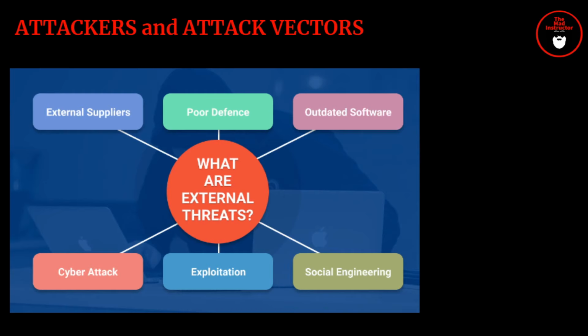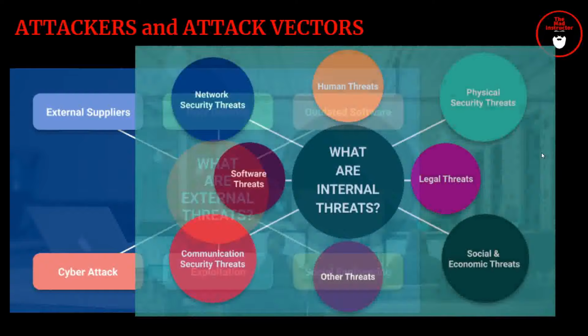Good question. Oh, VirusTotal is actually in one of these slides coming up. Yep. Any questions on internal versus external threats? Sorry, not to get sidetracked, but all those questions definitely directly apply.